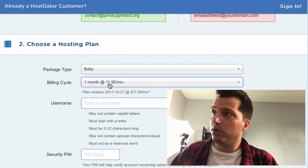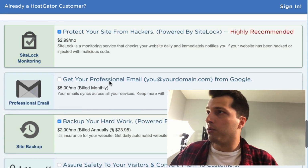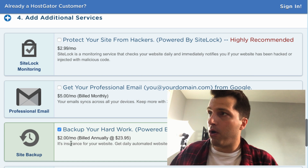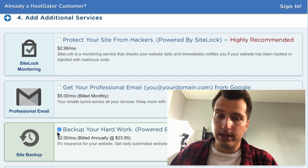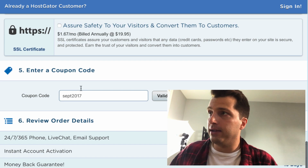All right, adjust this to the 1 month baby plan and then enter your info here. Scroll down. You don't need any of these if you don't want. I personally do backup. That's good for me because I'm kind of lazy. I forget to back up stuff. You don't have to do that if you don't want.